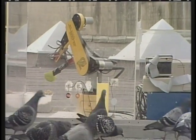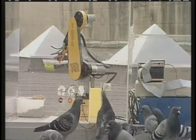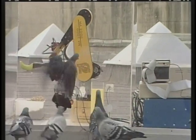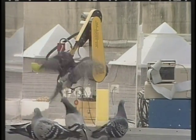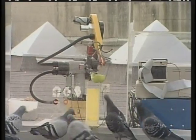Now that one's pecking the yellow button, but too soon. The scoop hasn't finished. It won't work until it's finished. Now that yellow button's been pecked again, and here comes the scoop right across. And also, that pigeon's jumping up and down on the button. I think it's trying to hit it with its tail or something.